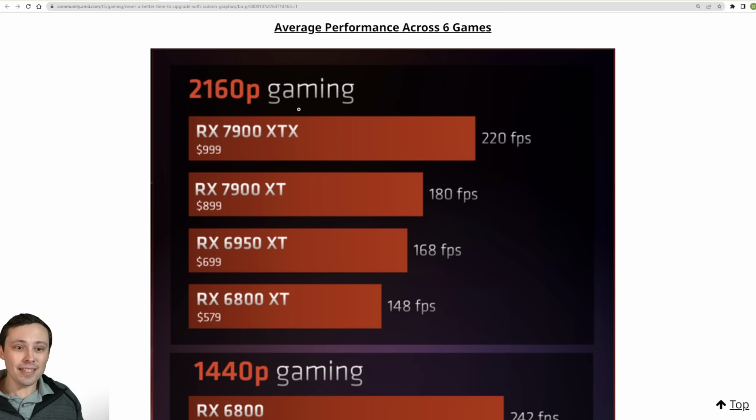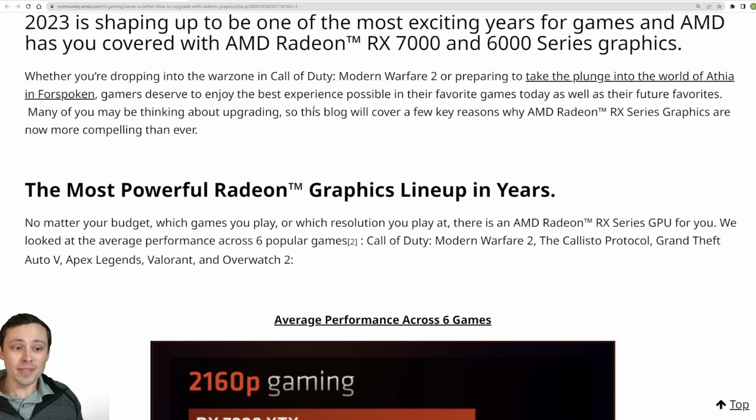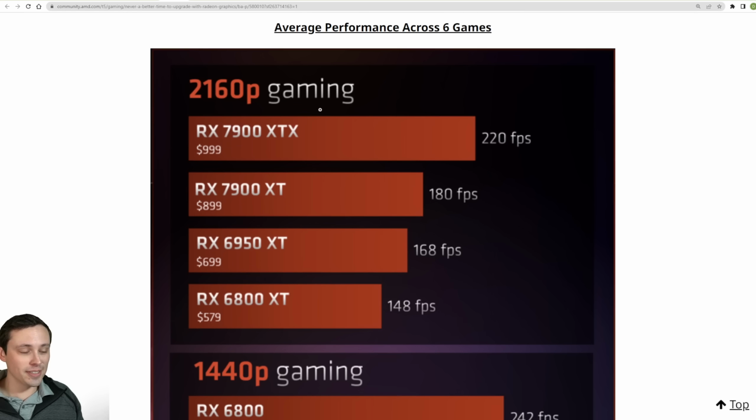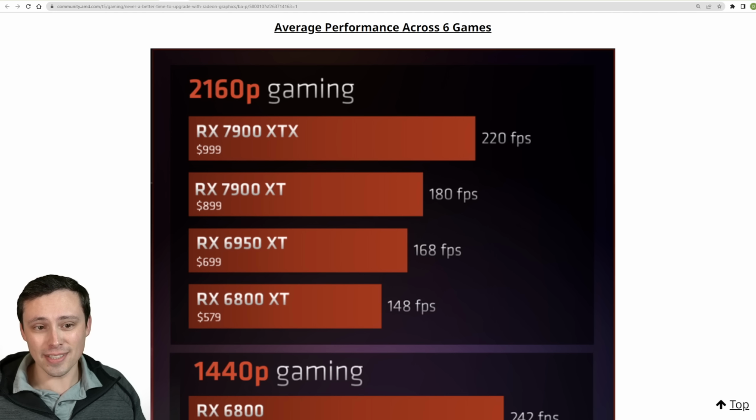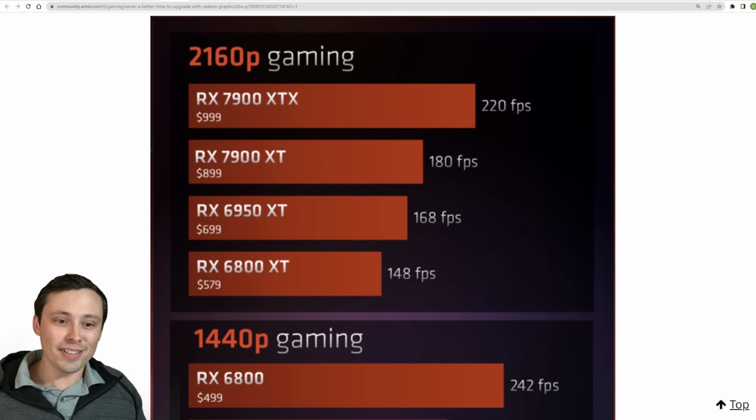Now, in AMD news, AMD is posting a new article talking about the performance they're offering on their 7000 series and 6000 series GPUs, and they're also showing that at current street prices, the prices you can actually buy them for at retailers, rather than necessarily MSRPs, although the 7000 series does seem to be their MSRPs. I mean, you can buy them for those prices too. But they're showing you can get a 6950 XT for $699.